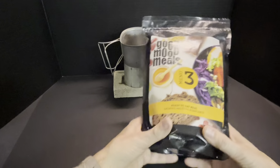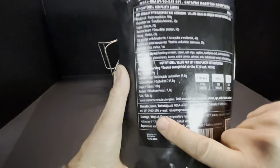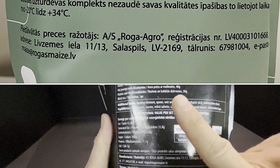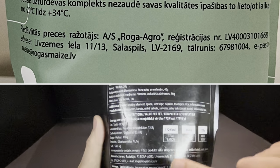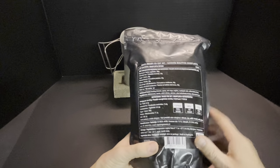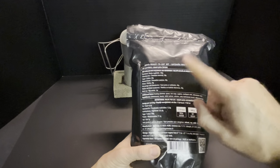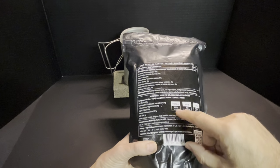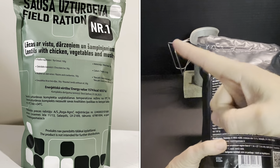Now, oddly enough, there's our manufacturer right here, and as you can see up here, if I do this correctly in editing, same company. So what I believe this is exactly what it states. It's the same company making rations for the civilian market and marketing them like this instead of like that.